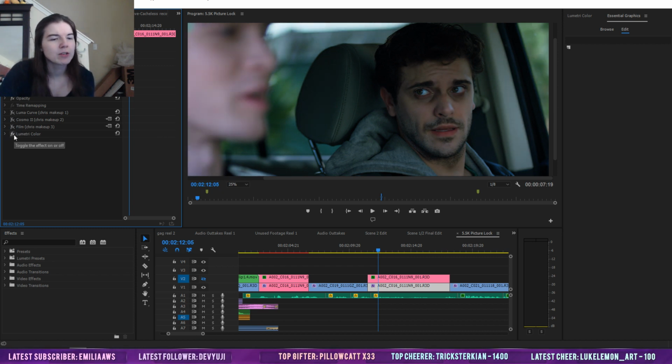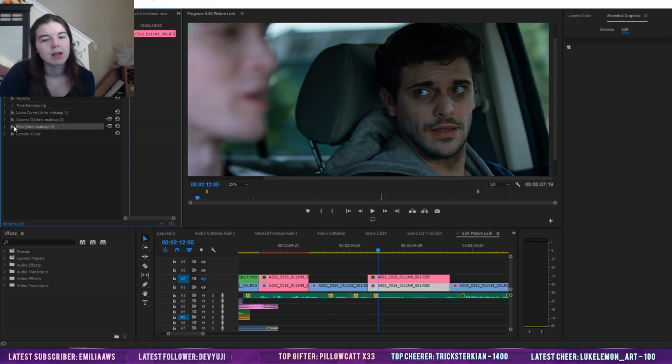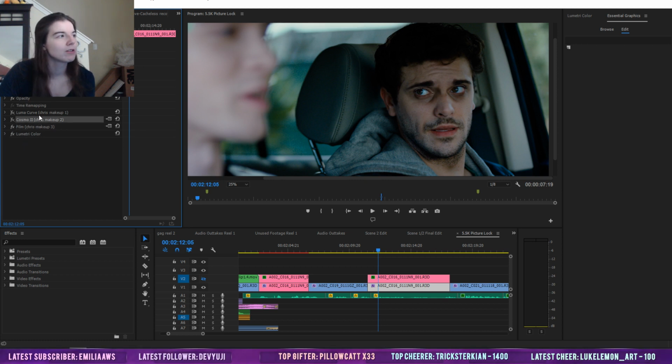So Lumetri Color is used to brighten and adjust the actual image. And then this film layer also does the same. This is just to make things look more cinematic. So this doesn't really have to do with the makeup. But these two layers are definitely makeup layers. You have Cosmo, which is a digital makeup plugin, and you have LumaCurve, which helps with highlights on the face.